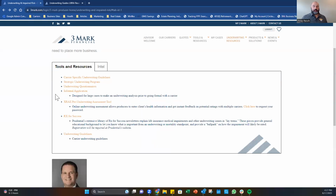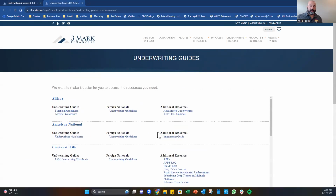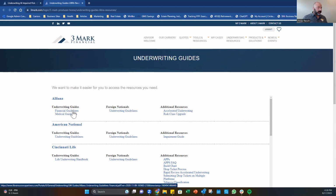Now, if we go back to the prior page, let's go to the carrier-specific underwriting guidelines, which is, if I click there, it brings me right here. So if you'll see, we have all the specific guidelines for the carriers, accelerated underwriting programs, financial guidelines, because believe it or not, when you're doing underwriting, it's not only medically underwritten, it's also financially. That's why you don't see a janitor making 30 grand a year buying a $10 million policy. Fiscally, he can't afford it. And the reason why we buy life insurance is to make someone whole, not make someone rich.